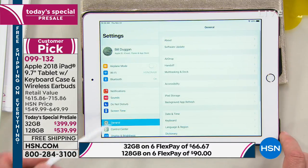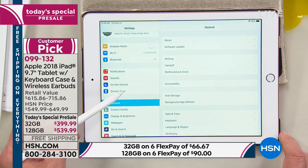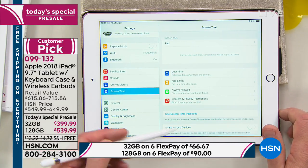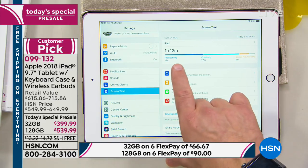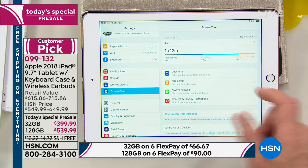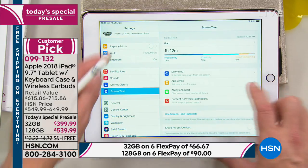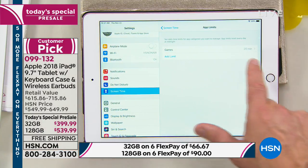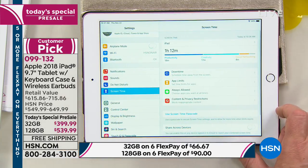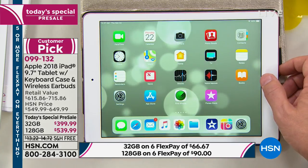Some of the new upgrades: yes, it's compatible with the Pencil, but with the new operating system, I want to show something that a lot of parents are appreciating. It's a thing called screen time. Certain tablets allow you to lock out the kids for only 10 minutes of gaming a day. With screen time now, it shows that I've been on my tablet for an hour and 20 minutes, 18 minutes of productivity. I can go in there to limit my downtime or set app limits, so games get 20 minutes a day. That was not on prior operating systems. This is what you're getting today, which a lot of parents love, and that's why you want to invest in the tablet of today.